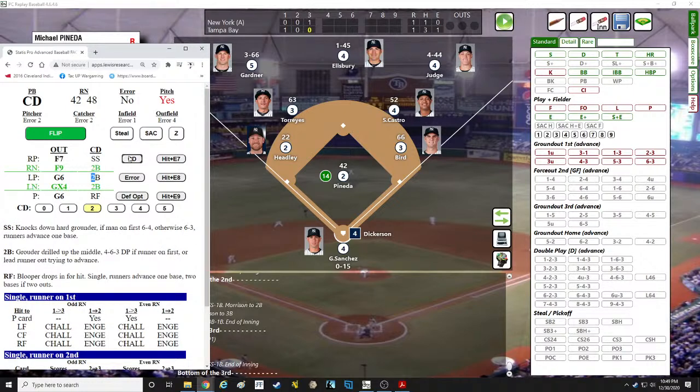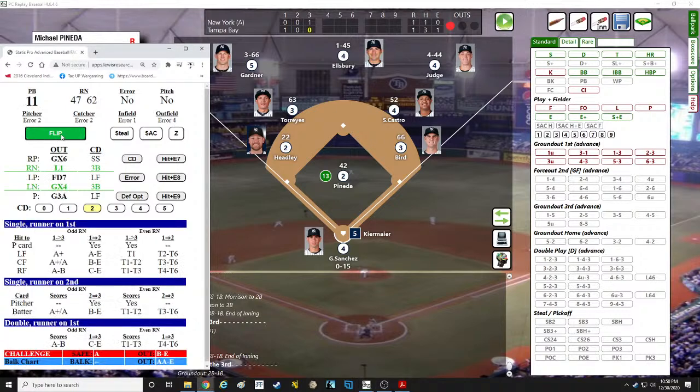And grounder drilled up the middle, 4-6-3 double play of runner first or lead runner out. So he's going to make the play. 4-3 for Castro. Good play there. That brings up Kevin Kiermaier. And that is going to be an 11. 47 against the right-hander. 47 is a curveball in there. Stay right 3. Kiermaier just heads back to the bench.